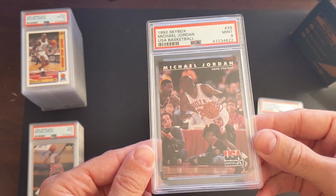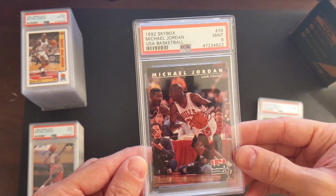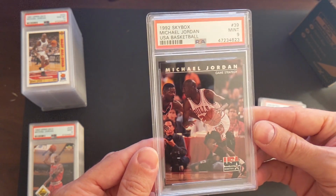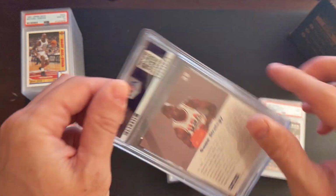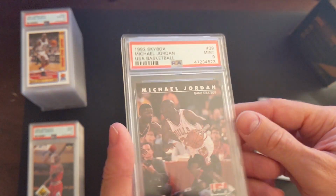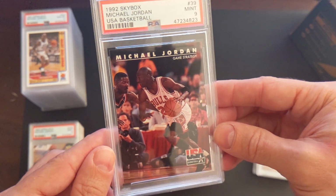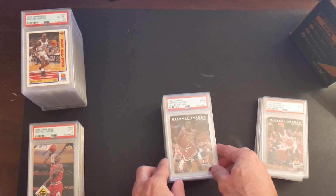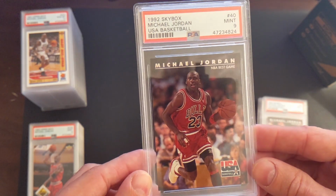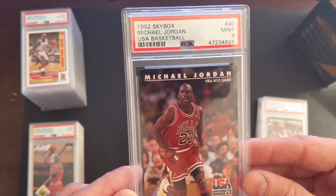Next one is card number 39 from the same set, the 1992 Skybox USA Basketball. Came back as a mint 9. And again, the same card. Got 2 of those, graded mint 9. This is a cool set. I think there were probably a dozen or so Michael Jordan cards from this USA basketball set, and it has the entire team from the USA basketball team in '92. I only sent in Michael Jordan's, of course, but I have pretty much the complete set from this 1992 Skybox. This is card number 40, graded PSA 9.